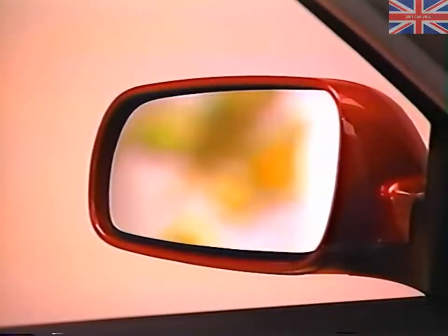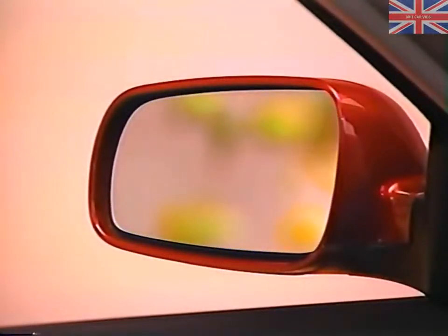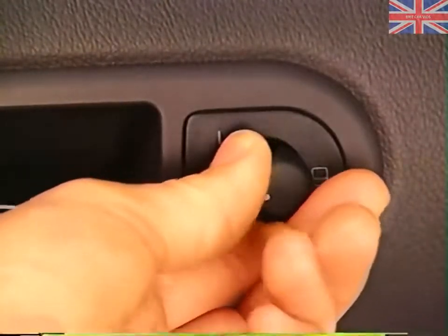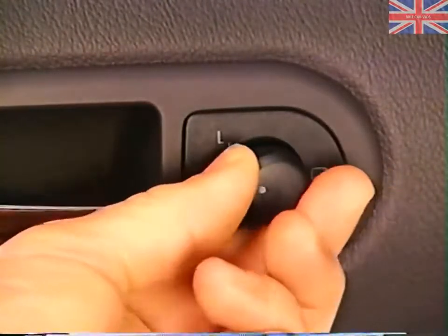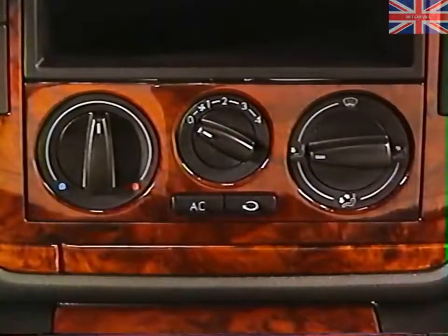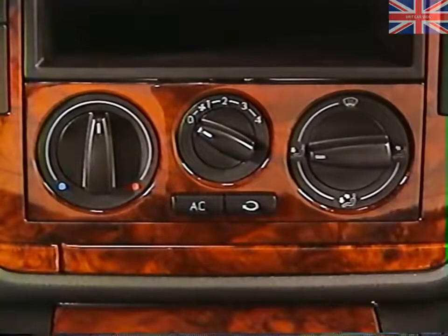Your Passat is also equipped with power side mirrors. One switch on the driver's door adjusts both left and right-hand mirrors and turns on the defroster function. All Passat models feature an easy-to-use heating and cooling system, conveniently accessible from the driver's seat.